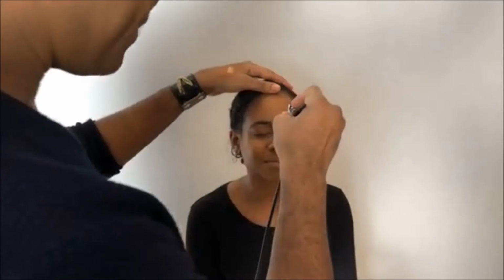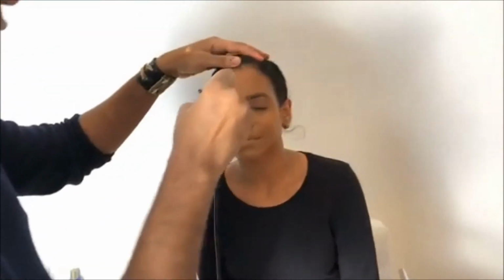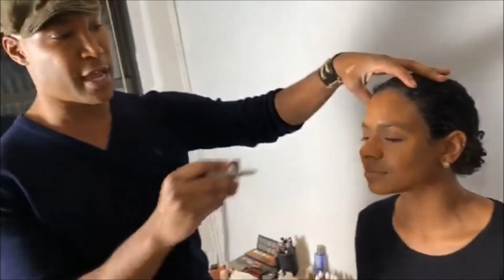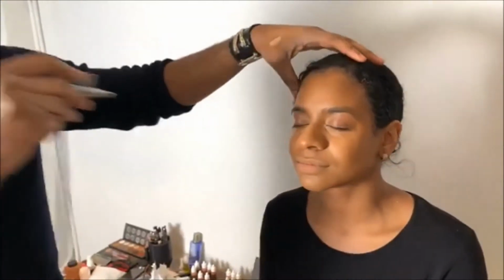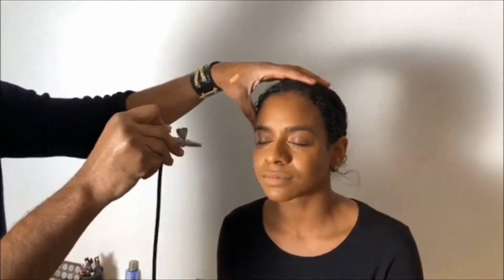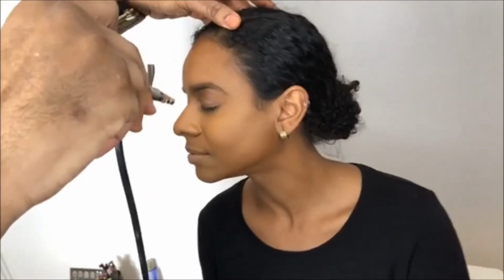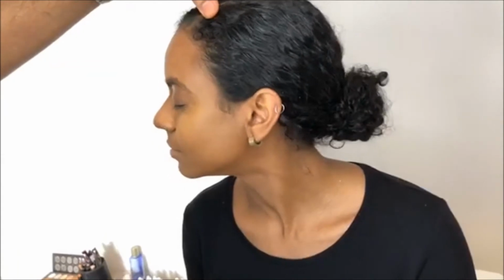So we're going to pop up her highlights, because this is not an editorial look, we're not going to be putting a lot of contour, okay? So we're gonna pop up her highlights with this number 6 right on top. You guys see what I'm doing? There you go. I'm going right on top of the shelf of her cheekbone with the number 6. Right here. You can even stipple it. You can get as close to that under eye concealer as you would like. You guys see that? Look at that.